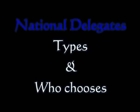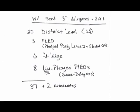Okay, so you're a delegate to your state convention, and at the state convention, the next thing that will happen is we're going to select a delegation to send to nationals. West Virginia will be able to send 37 delegates and 2 alternates. And there are different ways to be delegates. There are 20 district level delegates, and those are the ones that we as delegates from our counties will select, and I'll go into a lot of detail on how we pick those.